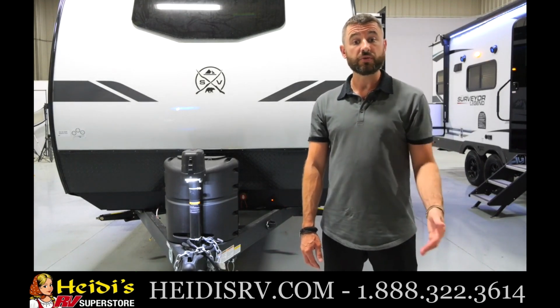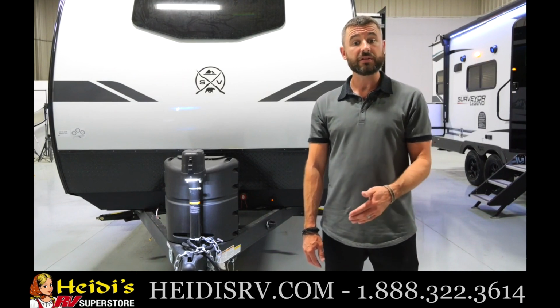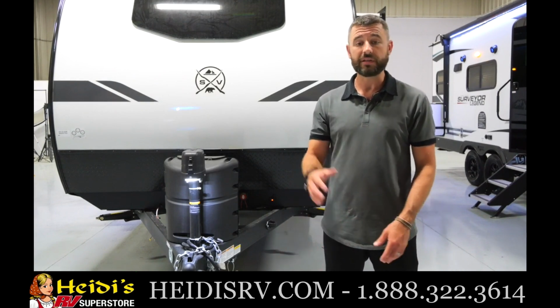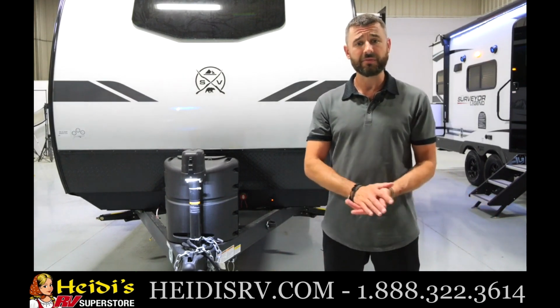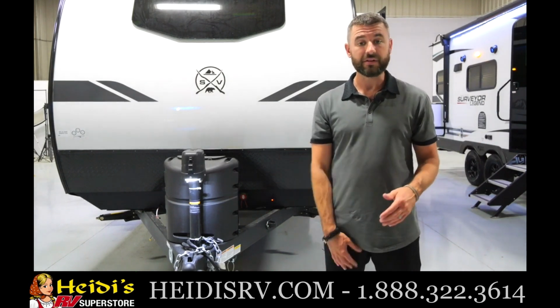This unit is under 24 feet, 23 feet 7 inches, and it's under 4,000 pounds, sitting here at about 3,900 pounds. So easily half-ton towable, but can also be towed by some mid-sized vehicles out there, very versatile in terms of size. You can take it to a national park, take it off the grid, very easy to tow. So keep that in mind.